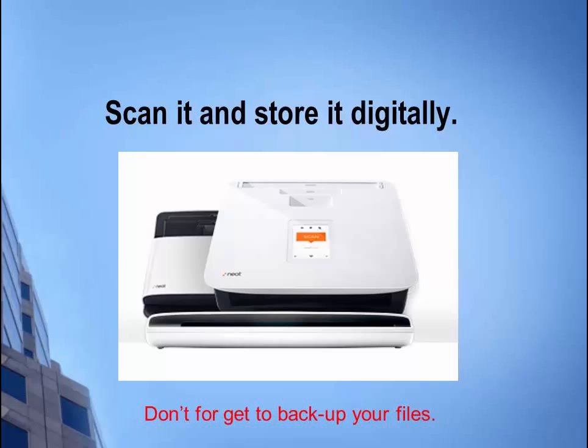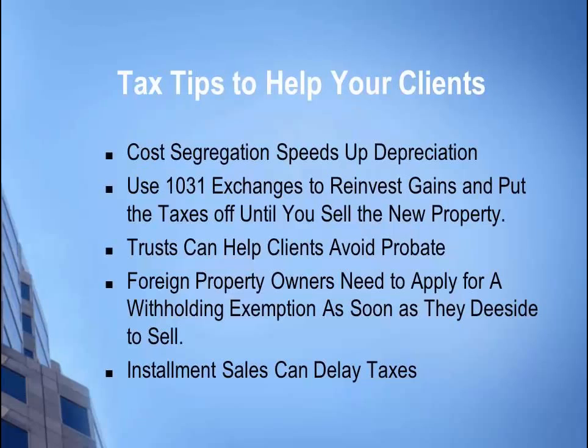That's why I told you, bring in your insurance card. I don't have to have it in the warehouse anymore. Everything's scanned. Storage is cheap. For your clients, say I'm buying a piece of property. If I want to get a faster write-off, I can get a cost segregation study. I bought this building for $500,000.